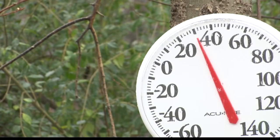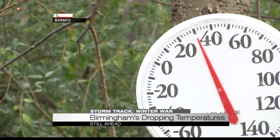Also, as we go to break today, here's a live look at Birmingham dropping in temperatures. We'll be right back with more weather coverage you can count on right after this.